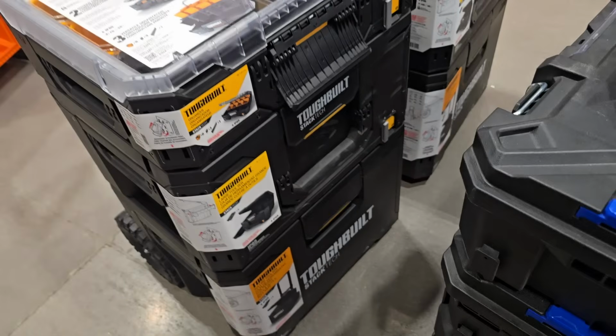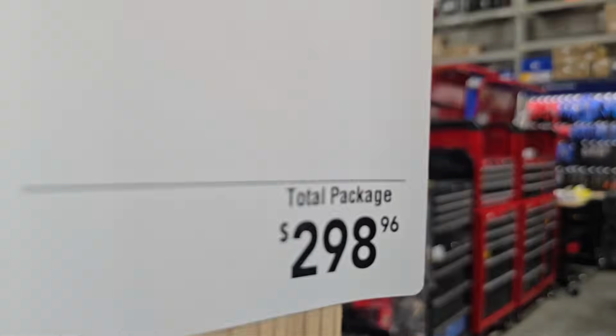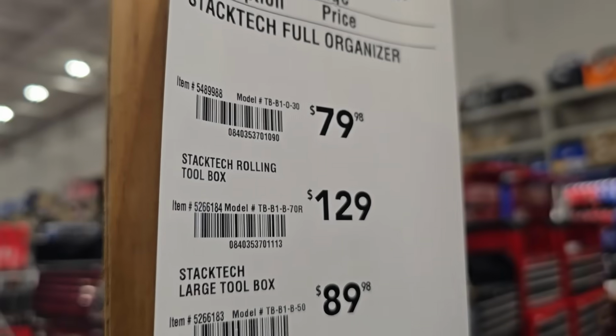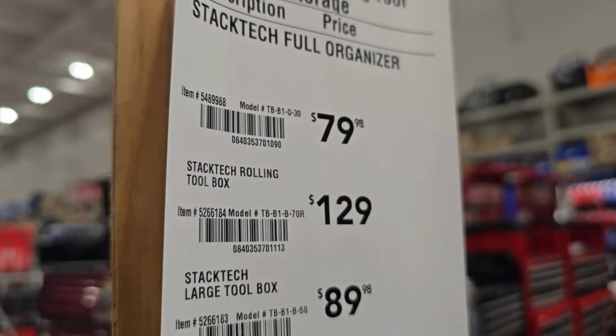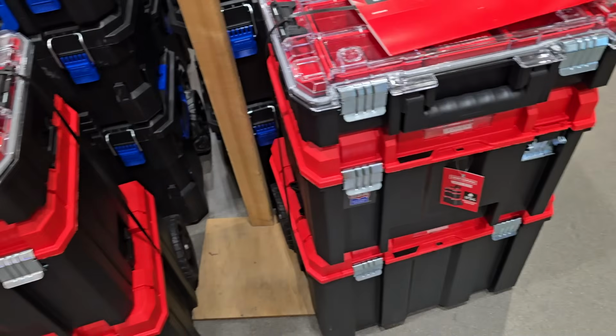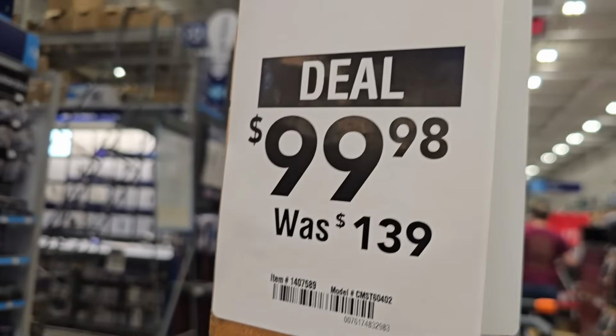Metal rails on the sides, on the corners. If you look at them, that's a huge wheel there. That was $298. Like I said, they have several different deals on all these. It's just how much you want to spend on these, basically. And then $99 on these, which is not bad for somebody starting out, maybe a child or a teenager starting their first tool sets and stuff like that.